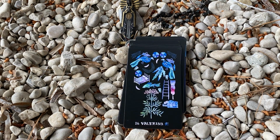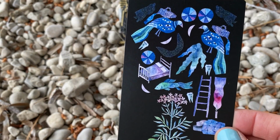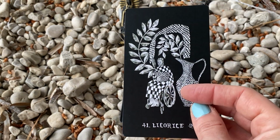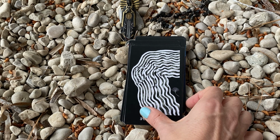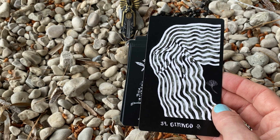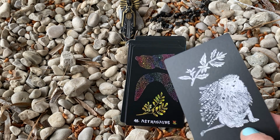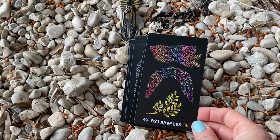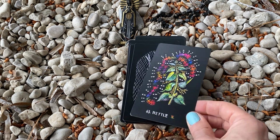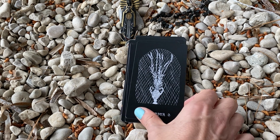Damiana, valerian. Just look at all these elements, just so gorgeous. Licorice, that's really cute. Ginkgo, interesting. Why that? Oh, I have to read it at some point. You know, these decks are fairly new. I've used them for a few days. Oh, that's very Chagallish. Astragalus. So quite a few adaptogens. Nettle, I love nettle. Nettle is definitely one of my personal plant allies.